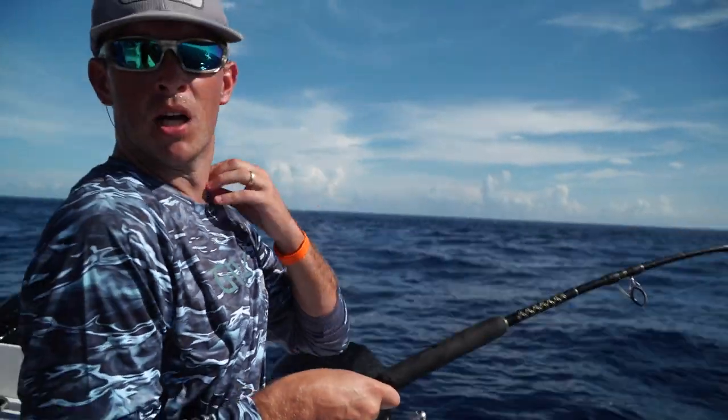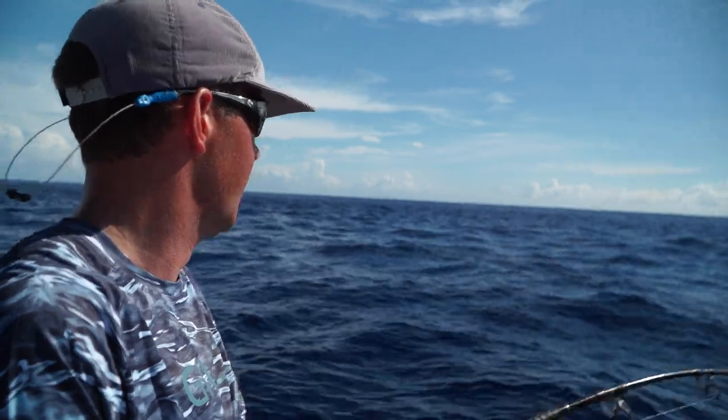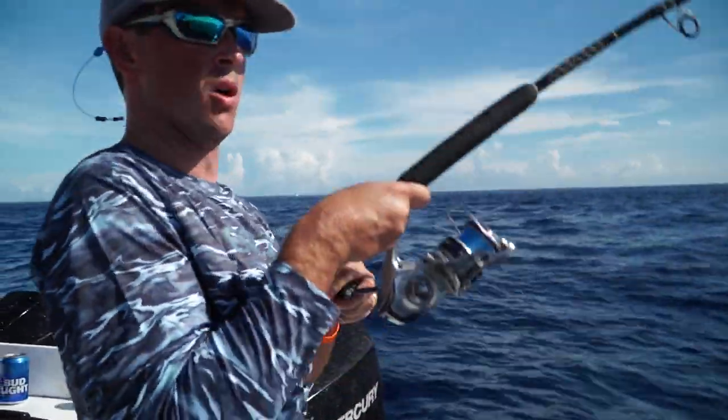So you saw him crash a couple times, and my drag was running like crazy. I could feel it just like jigging all over the place. And finally one ate it. It was weird though, it was a weird hit. He hit it, it started darting straight at the boat.